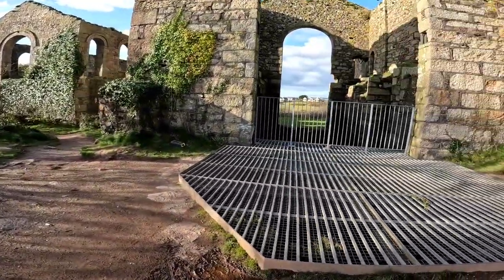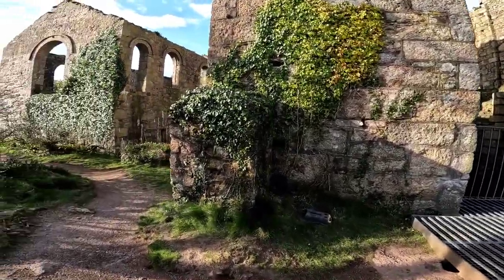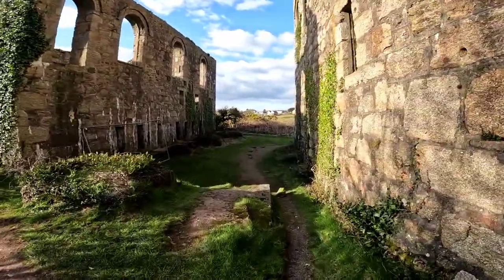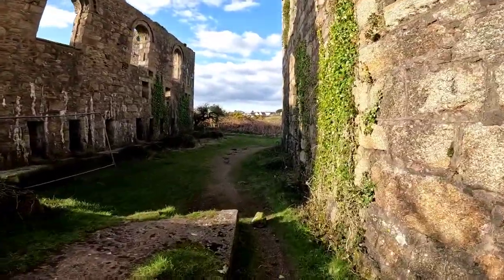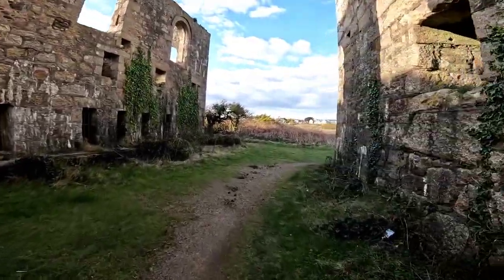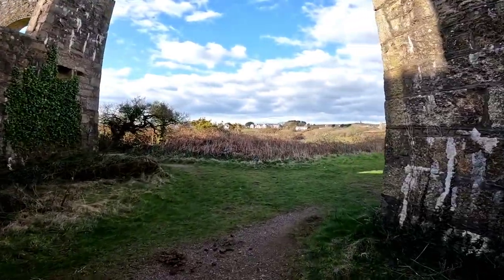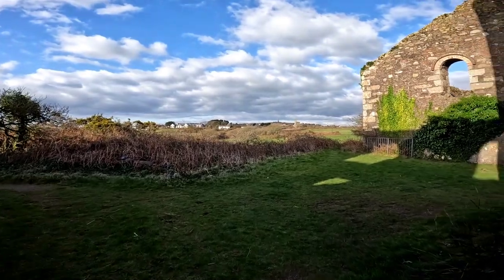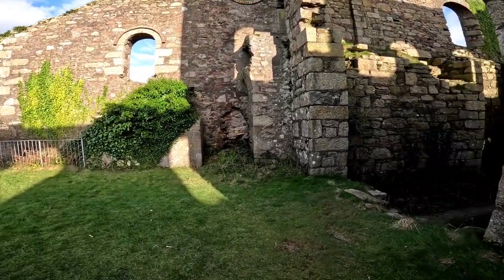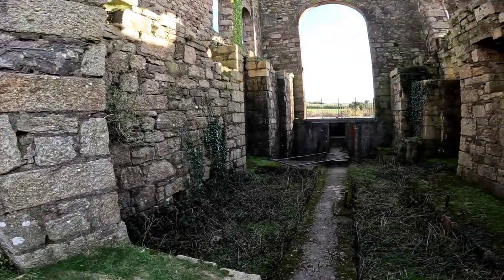So this is the shaft right here, and it goes down quite a way, folks, quite a way. So what we'll do now is we'll make our way to the back of the engine house. Now, when this was a working site, you would not have been allowed to go into the engine house because the guy that was in charge of pumping would have had to listen to the bells, and the bells would signify to increase the engine, to decrease the engine, to keep it just ticking over slowly, sort of thing. So this is the engine house.